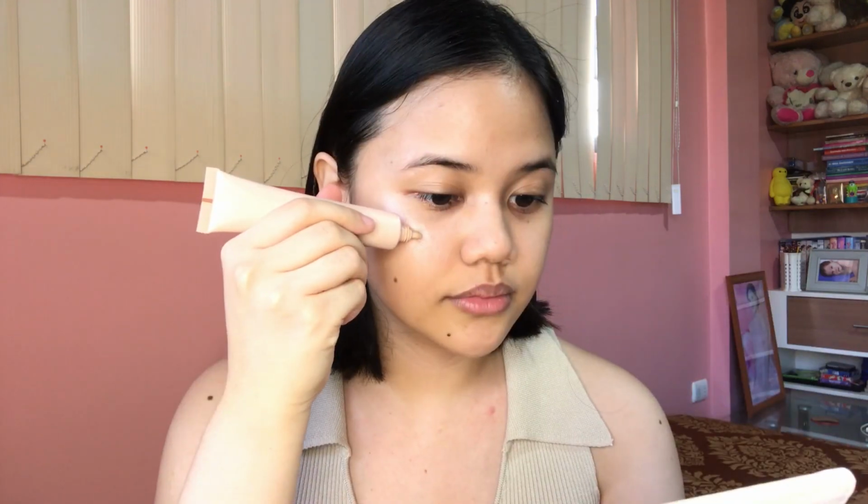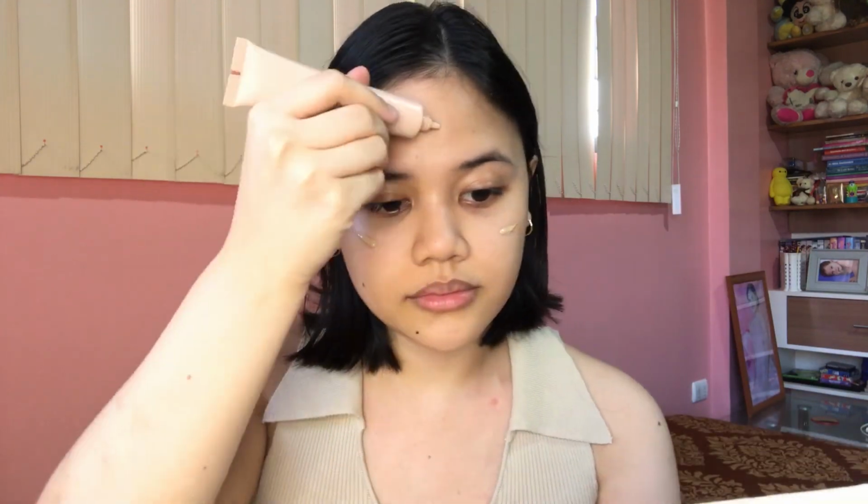The way that I like to apply this is I put product on my cheeks, on my forehead, and on my chin. Sometimes I put product on my nose, but I don't feel like putting some today since parang naparami yung paglagay ko sa forehead ko.